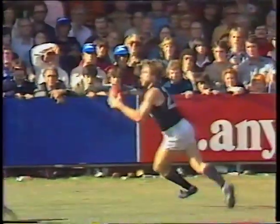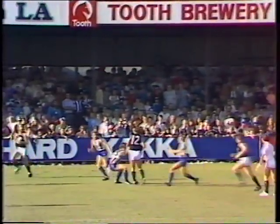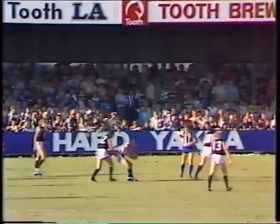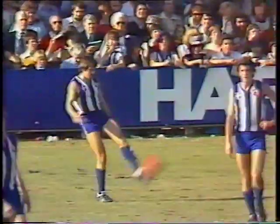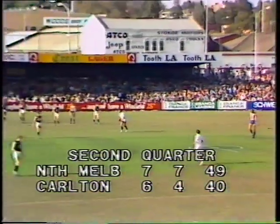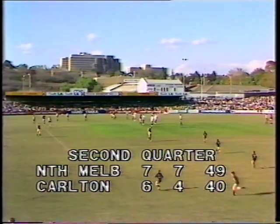Coming out to meet it is Klomp. It bounces right for him too. Oh, shocking kick. But luckily for him, Armstrong's there. He's grabbed. He's lost the ball and holding the ball against him. That was bad play on the part of Klomp. Put poor Armstrong under pressure right from the word go. Siren's gone. There's the siren for the end of the second quarter. And at half-time, we see North Melbourne 7-7-49 to Carlton 6 goals 4-40.